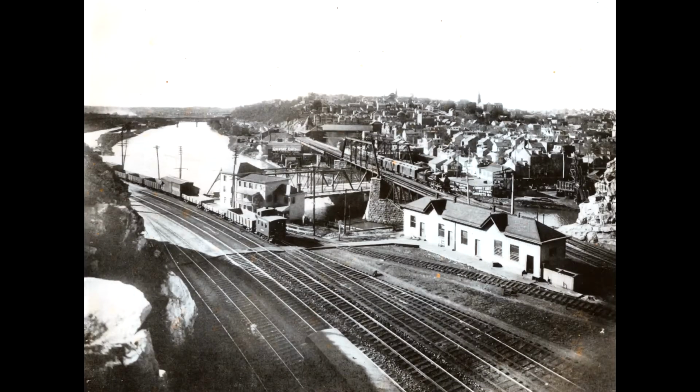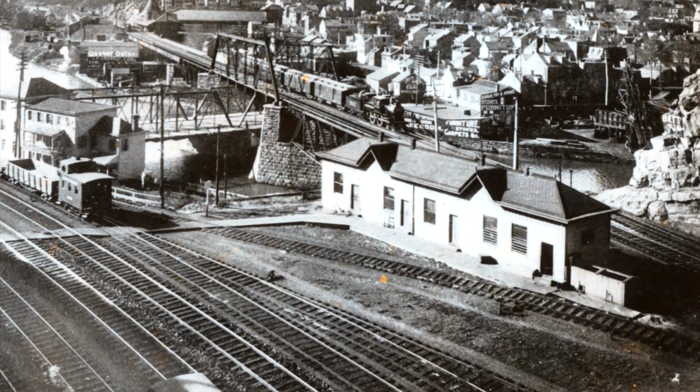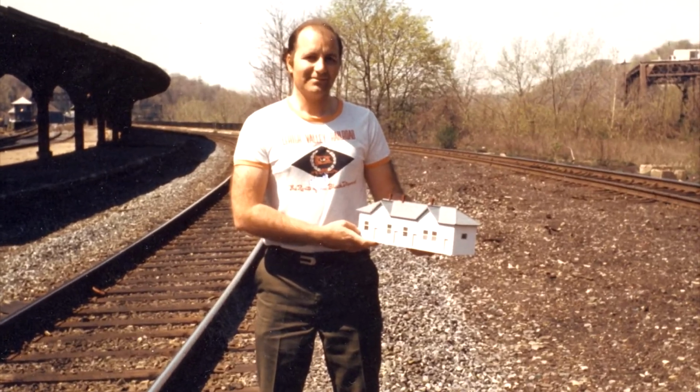The same view 66 years earlier. The structure in the center is the Pinch gas storage facility. This is a model of the structure storing the gas. It was produced in Phillipsburg and stored here, highly compressed.